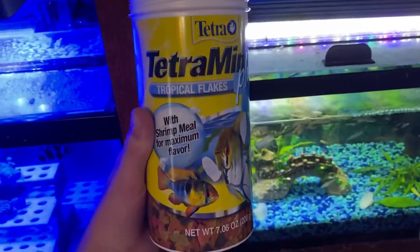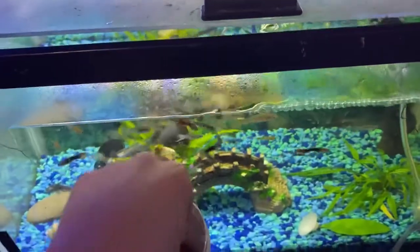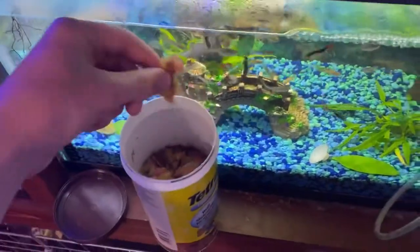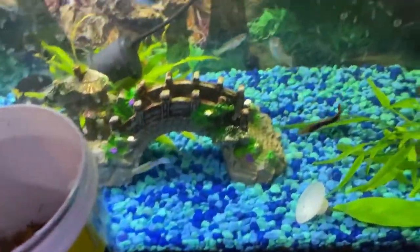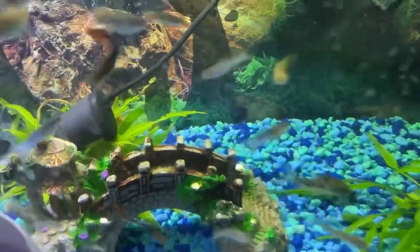So I feed all my freshwater fish Tetramin Tropical Fish Flakes. It's pretty cheap, and it comes with a lot in the container, and the fish seem to be doing pretty good on it. It brightens their colors, and it supports a healthy diet.